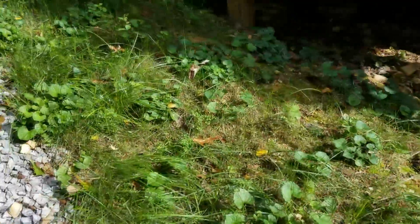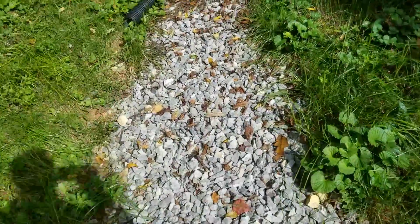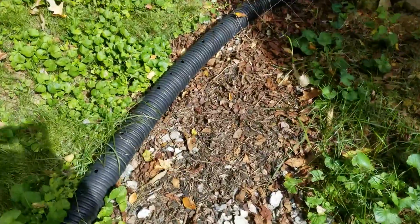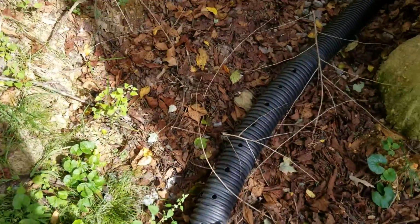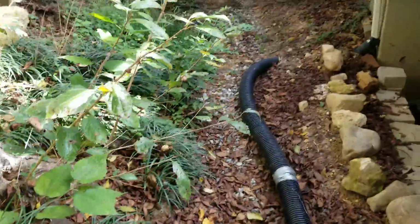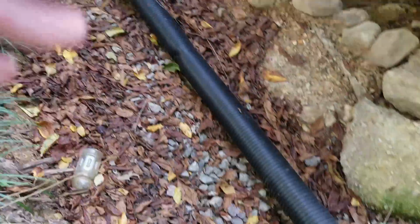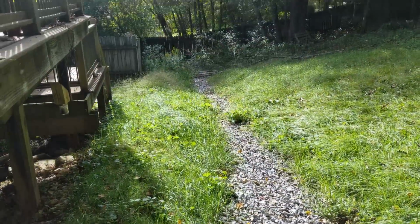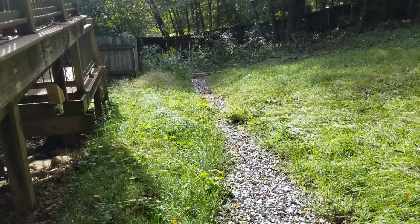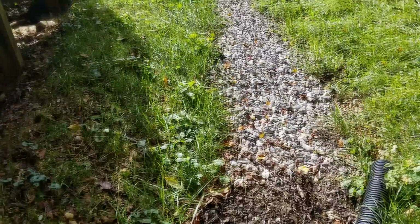So had somebody come out, build up this berm right here. This used to be as flat as under the deck, but built this up and build this dry creek bed. Now, what's supposed to happen is all the water comes in, gathers in here, and it goes from there all the way down where the gravel is and dumps out down at the bottom, and then goes under the fence, down the yard, and into the drainage. So that is what's supposed to happen.